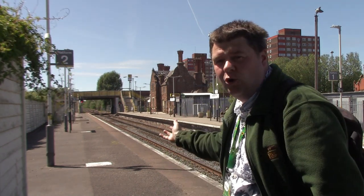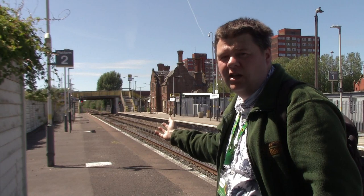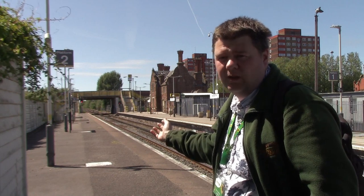3 miles and 44 chains from Hooton Station lies Ellesmere Port Station. This is a Merseyrail station and it has two platforms. However though, the Merseyrail units actually only use one of the two platforms, and this is the one, the far one here, because they terminate with services from Liverpool Central.